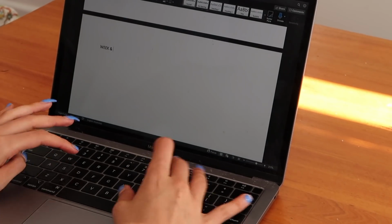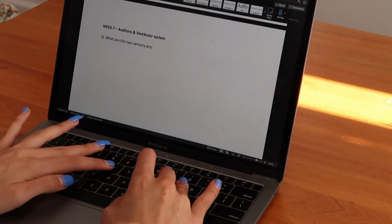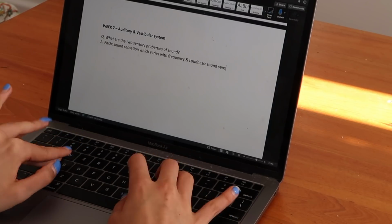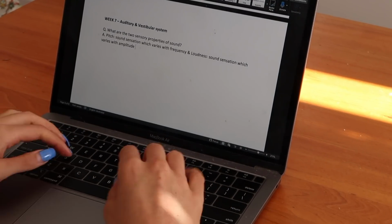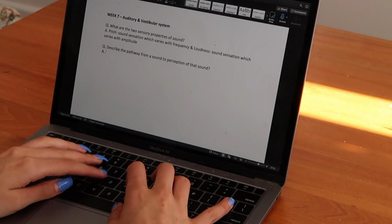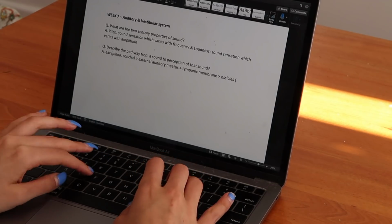Okay, so another tip I have and something that I've been doing is after I've written out all my notes, I will read over them and type main points. And this is important because if you have a lot of content to do, by the time you get to the end of all of your content, you've kind of forgotten what you started with. But what I do is type questions.